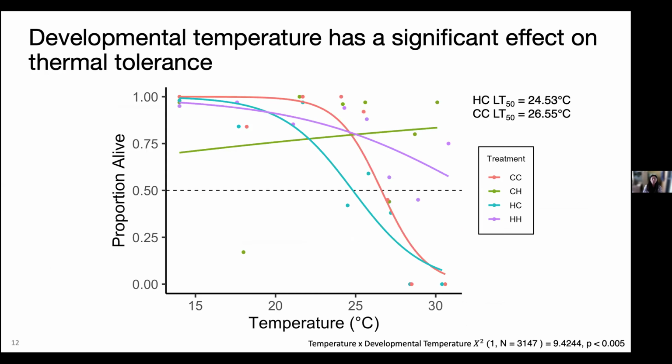And here are my results from our thermal tolerance trials. So I found that developmental temperature has a significant effect on thermal tolerance. However, parental acclimation did not have a significant effect on thermal tolerance. And here we see that the LT50 value for the hot parents with cold children is lower than the LT50, or the temperature at which 50% of the population died, of the cold parents with the cold children. Those are pretty interesting findings.